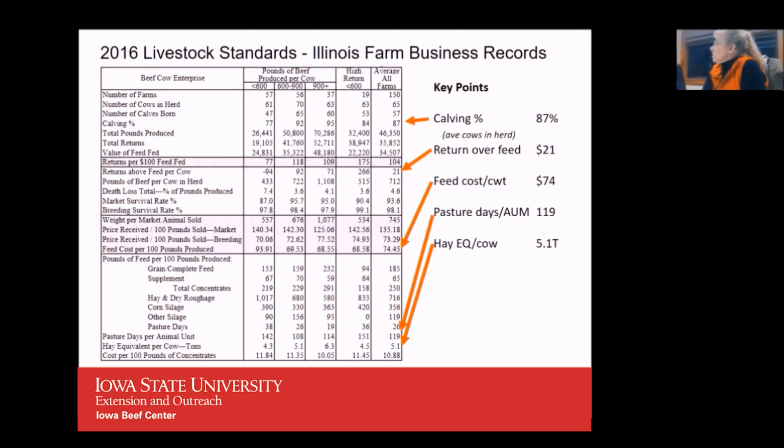They didn't give me a whole lot in feed costs, but they did show me return over feed. So basically for every $1 of feed, $21 return over feed cost. So not a lot of profit there. Feed cost per hundredweight, $74. Pasture days, 119. Hay equivalent, 5.1 tons. The 5.1 tons of hay equivalent is a lot. Another database, not sure I'd say it's the one I would want to compare to, but gives you another ballpark.